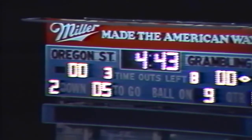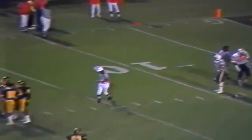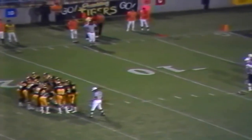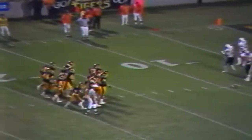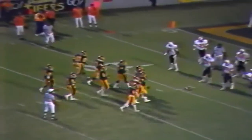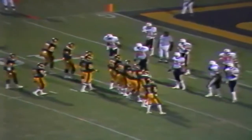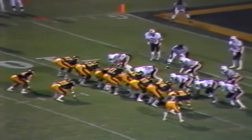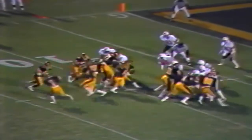You cannot give the gain on the last play if they're offsetting penalties, and that's what the officials did. And I think the Oregon State coaches, a couple of the assistants and the head coach, are down trying to make their case with the officials, but to no avail. The gain was 4, down to the 10-yard line, and it's 2nd down and 6 for a first down, 10 for a touchdown.